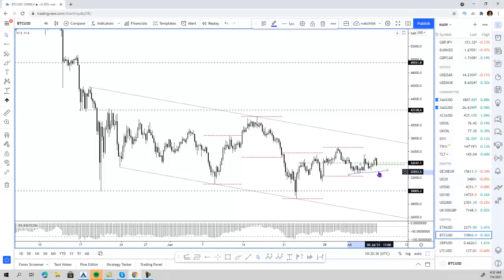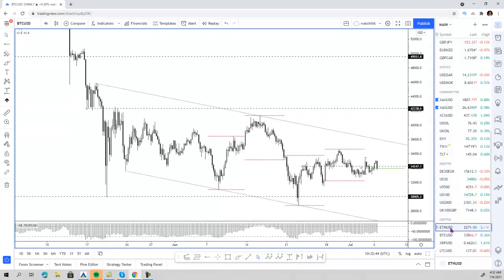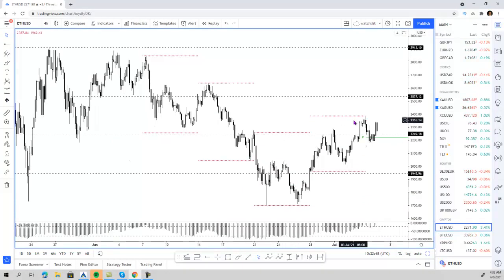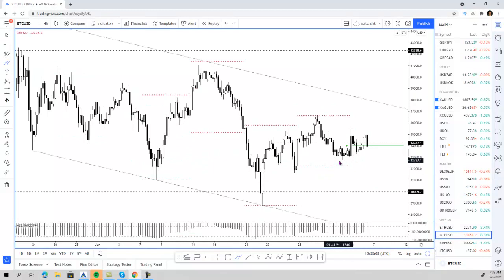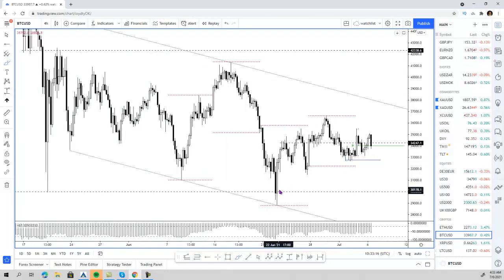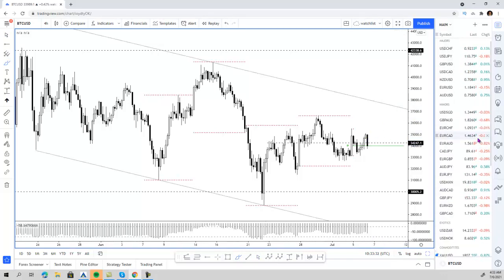Non-directional moves for the short term, and very much a lot of selling pressure at around the 3600 level in Bitcoin and around the 2355 in Ethereum. In Ethereum, if price breaks these lows or today's lows, we could see a retest of yesterday's lows around the 2000 level. In Bitcoin, if price breaks these lows right here around the 32,700 level, we could definitely see a retest of the 30,000 level in the coming days. If price does not break those lows, we could see a rally towards the 37,000 level. So that's that.